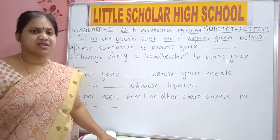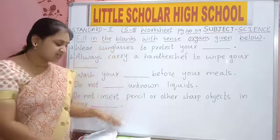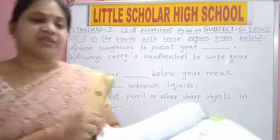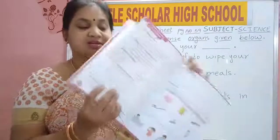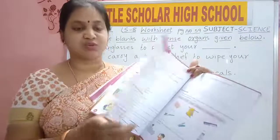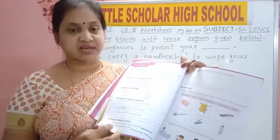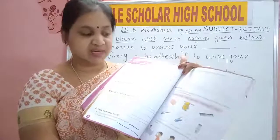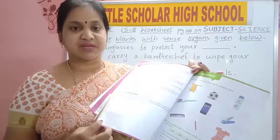Standard 2 Subject Science. We are in lesson number 8. Yes, completed lesson number 8: explanation, new terms and exercises also. Open your science textbook and see whether you have completed your textbook part. Writing in textbook. Lesson number 8, all these exercises, page number 56 completed, page number 57 completed in our previous classes, and page number 58 also completed explanation.